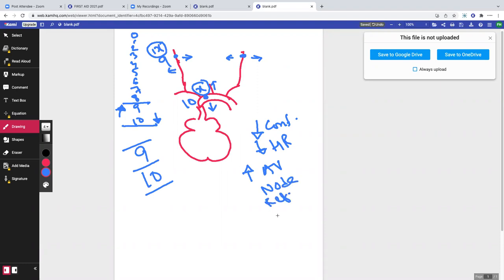What does this mean, AV node refractory period? It means that the AV node stays in a period of refraction where it does not transmit impulse to the bundle of His and the Purkinje. If it does not transmit impulse to the bundle of His and Purkinje and stays in refraction for a long period of time, will there be more contraction or less contraction? There will be less contraction, as simple as that.